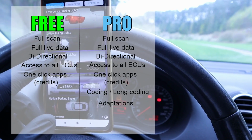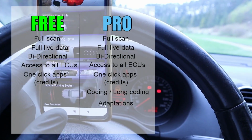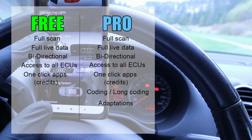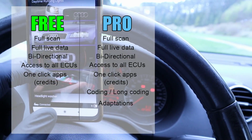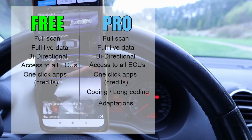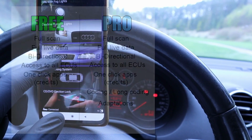So in a nutshell, using OBDeleven for diagnosing problems will cost you only $60 for the adapter. If you want to unlock and code new features, you will have to spend money either on the credits for one-click applications or for the Pro plan.